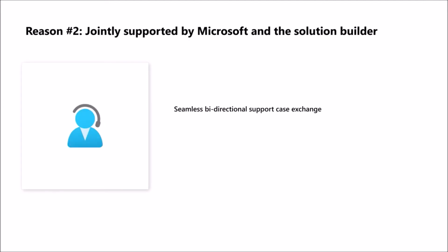The second reason is that integrated systems are jointly supported by Microsoft and the solution builder, like DataON. And that's not just a marketing phrase. There's actually a lot that happens behind the scenes to make that true. We have actually software from Microsoft that integrates directly with the support system at DataON so that we can do seamless bidirectional support case exchange between Microsoft and DataON.